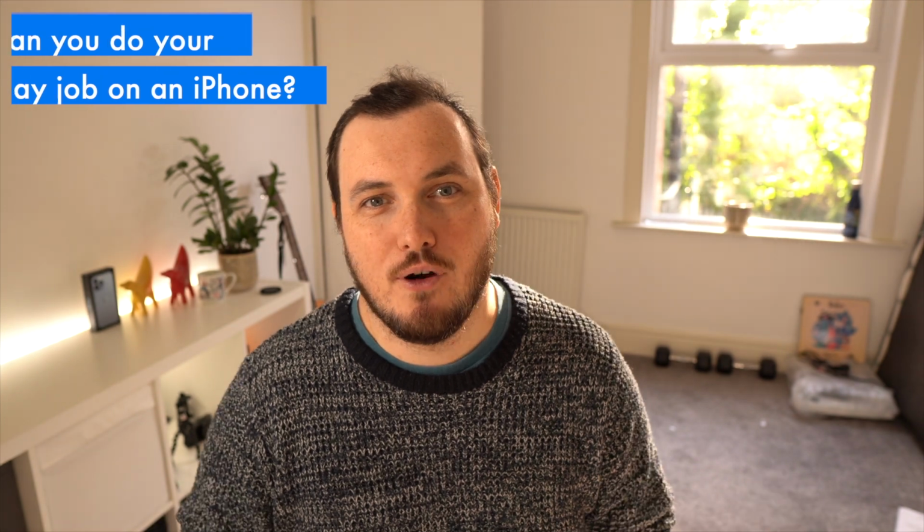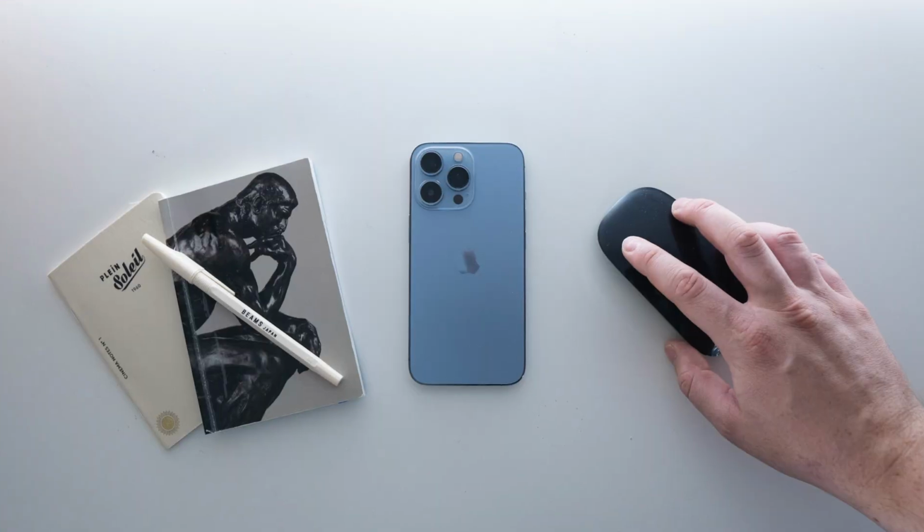So does all this mean that you can start doing your day job on an iPhone? Well, let's not get carried away. But just like the iPad Pro, if phones keep progressing in this direction, then they'll only become more and more commonplace in our daily work.